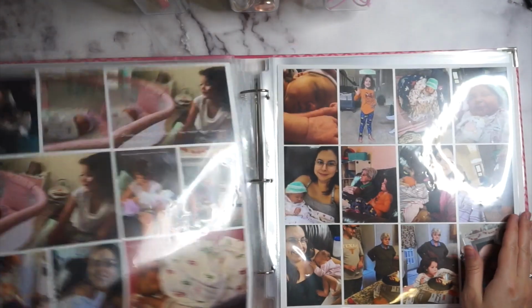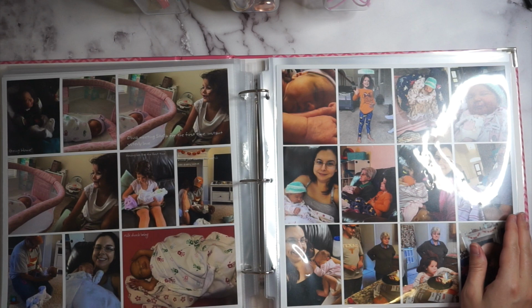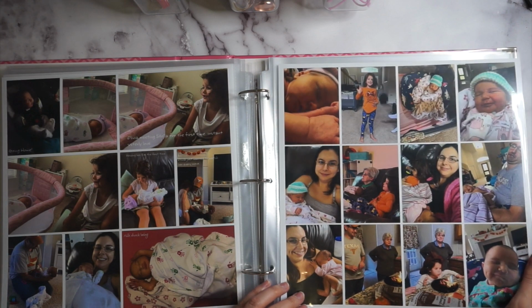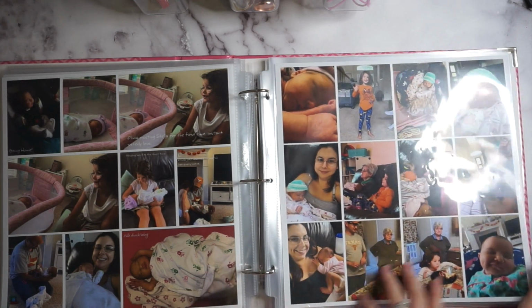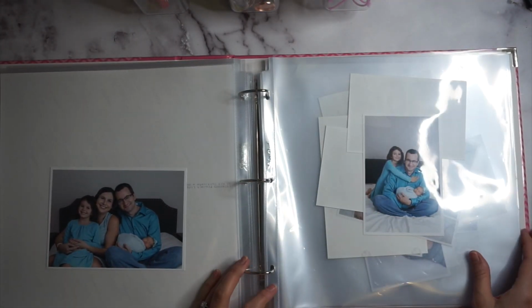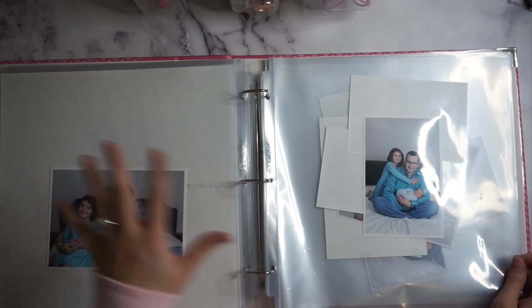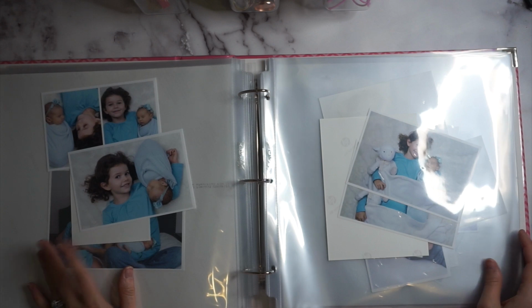She was so happy. And then seeing Stella, she just wanted to stare at her and hold her and look at her, and it was super sweet. She was 4.5 when Stella was born, so it's the perfect age to really be involved and get excited about having a baby sister. And these are all of our newborn photos, and again, I want to traditional scrapbook all of these someday. I just love how some of these turned out.